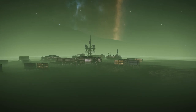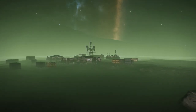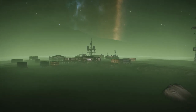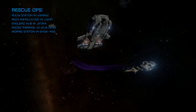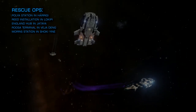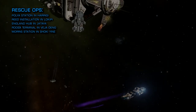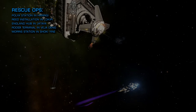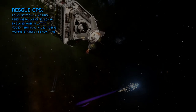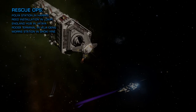The following stations were attacked by Thargoids this week and are currently on fire and subject to ongoing rescue operations. Polya Station in Harrigi, Reed Installation in Lokipi, England Hub in Jataya, Roosa Terminal in Veja Deng and Morris Station in Shoki Yine. As well as evacuating civilians from these stations, you can also help by delivering food, water, basic medicines and natural fabrics to the affected stations.